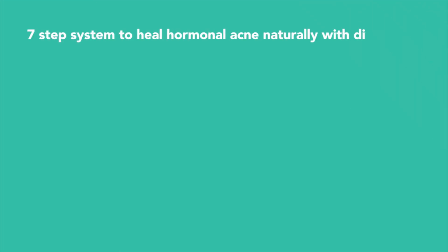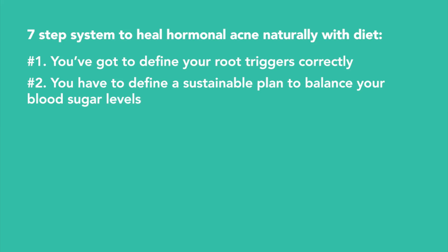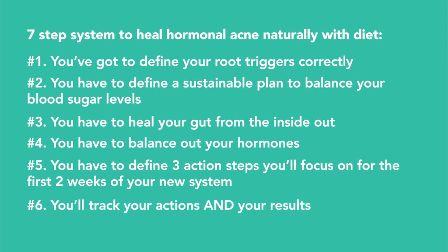There are 7 parts to healing your hormonal acne naturally. Number 1, you've got to define your root triggers correctly. Number 2, you have to define a sustainable plan to balance out your blood sugar levels. Number 3, you have to heal your gut from the inside out. Number 4, you have to balance your hormones. Number 5, you have to define 3 action steps you'll focus on for the first 2 weeks of your new system. Number 6, you'll track your actions and your results. And number 7, you will stay very consistent. So let's dive deeper into each of these.